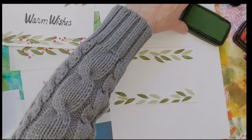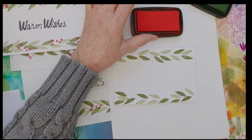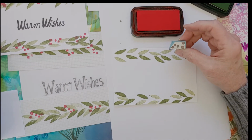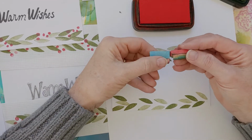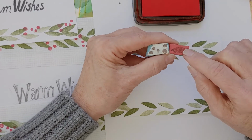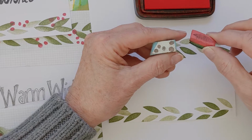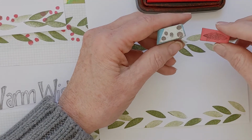So now I have my red ink. This is the Tulip Red. And I have these dots. I think when I carve these, now these are both actually, let me back up here. These are both mounted on little foam pieces that I tried to stamp an index directly on top of the foam with a stays-on ink. Didn't really do too well. It's just too rough of a surface, I think, to capture a clear image.